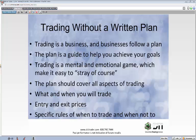So the plan should cover aspects of trading, and I try to make a plan each and every day. What am I going to trade? And if I do trade it, at what price am I going to enter? And if I do get long, or if I get short, where's my stop going to go? And not only that, where am I going to be taking profit?